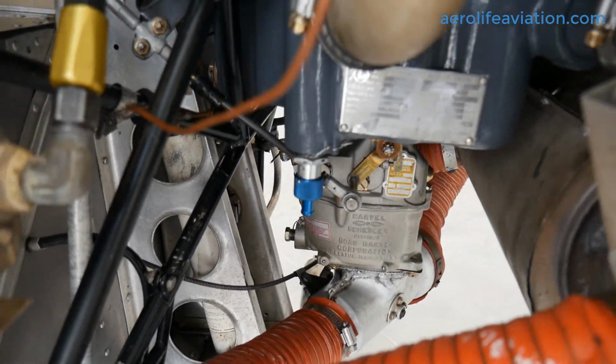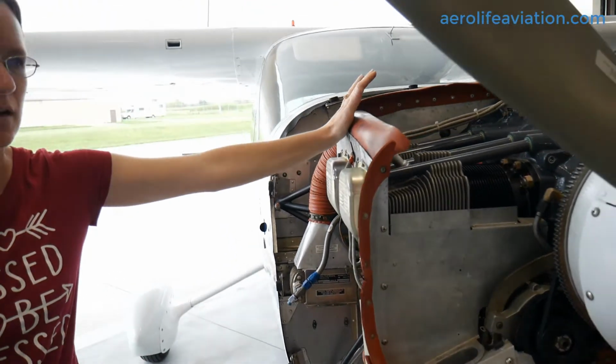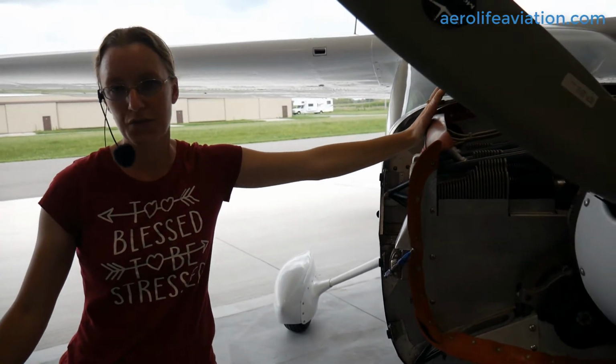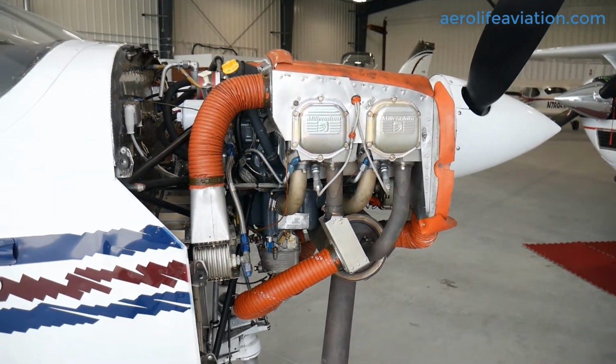It's a fully timed engine. I mean, everything. You'll see the logbook entry. It has everything done on there that was listed. It will come with the warranty from Western Skyways. That'll be fully transferable over to the new buyer.